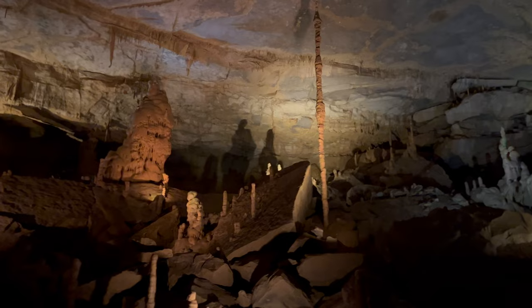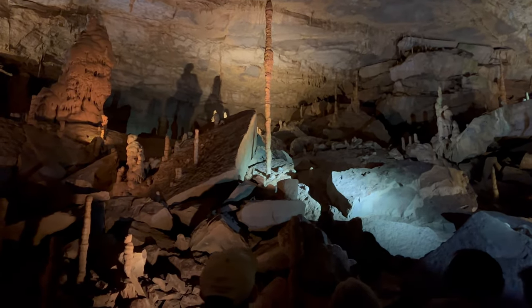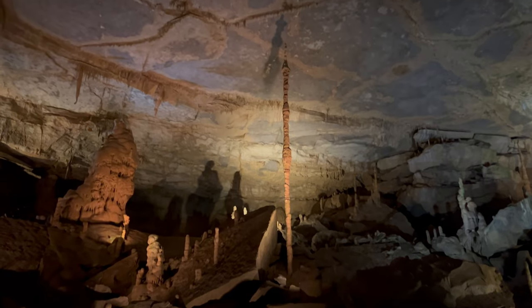We call the motion improper. The reason for that is it's growing on a rock at a 45 degree angle on the floor of the cave, but it's growing pretty much straight up. You can walk over there and touch it.